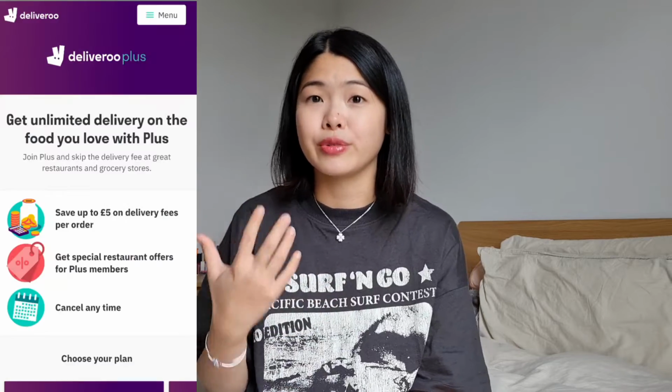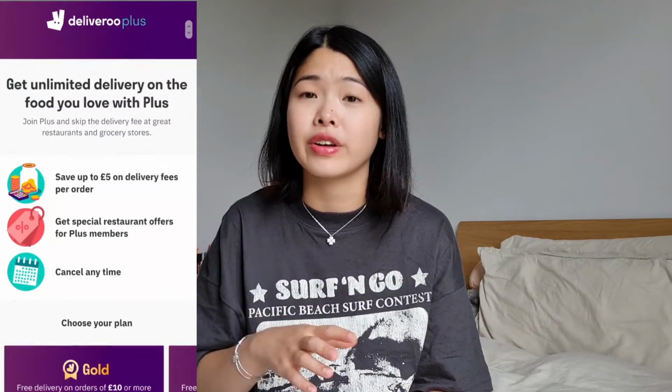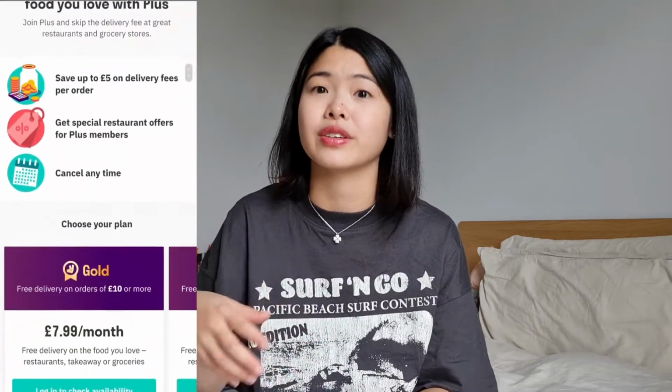And next up, we have the more convenient food delivery app that almost everyone uses, Deliveroo. If you know a group of friends who enjoy ordering in every now and then, I would think that it's worth setting up a Deliveroo Plus account together because you can include various addresses and also input different card accounts.